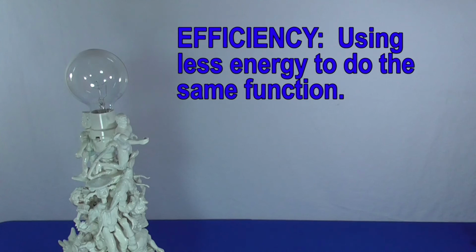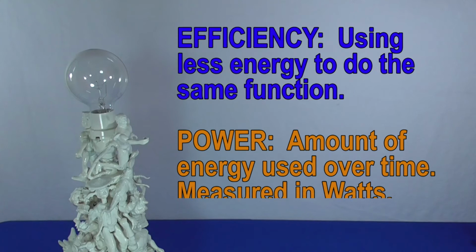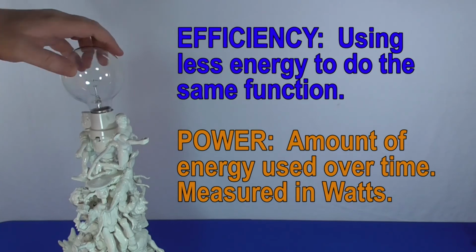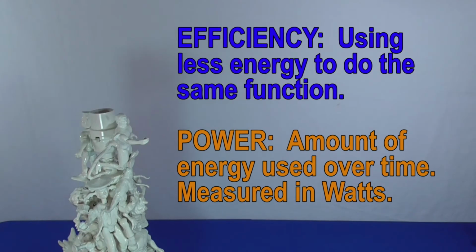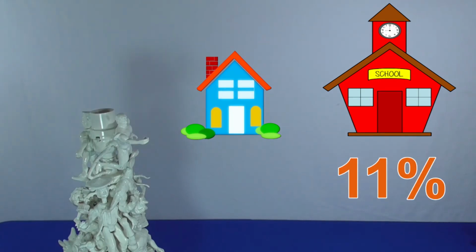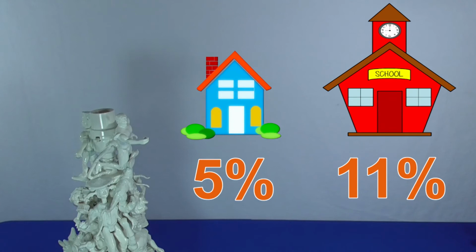Advancements in technology mean that we can see the same amount of light but not use as much power. We're using less energy over time. Most incandescent light bulbs have since been phased out and are no longer available for sale. This has resulted in significant energy savings for homes and schools. Newer, efficient lighting now accounts for 11% of the electricity used in schools, but only 5% used in homes.